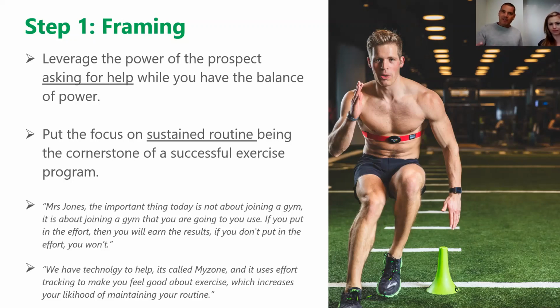Now, as you explain this to Mrs. Jones, you can then move on and say, look, we've got the technology to help. It's called Myzone, and it uses effort tracking to make you feel good about exercise, which increases your likelihood of maintaining your routine. So this is step 1. You're framing her up, and you haven't yet gone on the tour, but you've been honest with her. You've been frank. She's been asking you for help, and you're about to deliver the solution. So let's move to step 2.